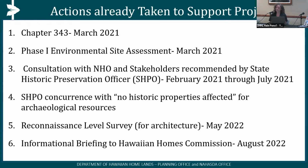Okay. So I wanted to go through the things that we've already started doing in support of this project. We completed our requirements for Chapter 343. This project was evaluated and determined to be exempted from the requirement to complete an EA. Instead, we completed an exemption declaration in March of 2021, and it was published in the environmental notice at that time. We also conducted a Phase 1 environmental site assessment that same month. We started consultation with Native Hawaiian organizations and stakeholders recommended by the State Historic Preservation Office. That started in February of 2021, and we completed it in July of 2021.